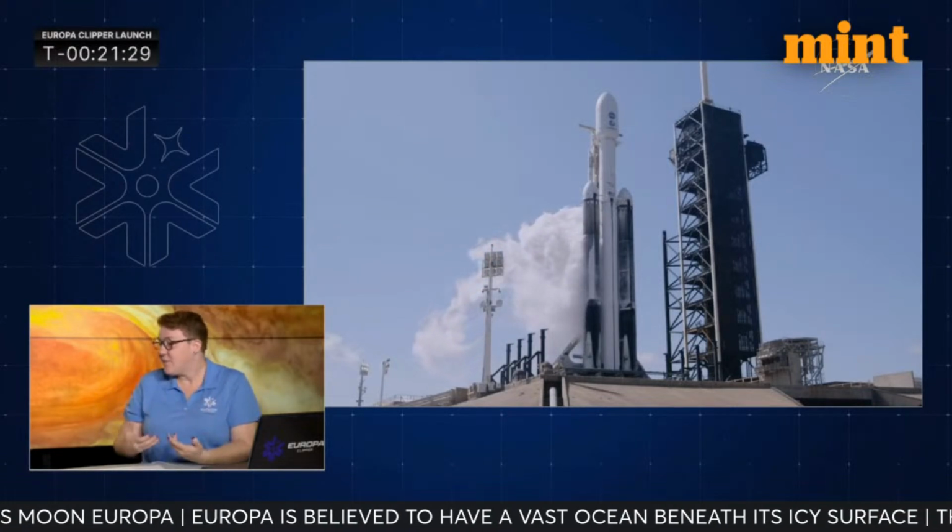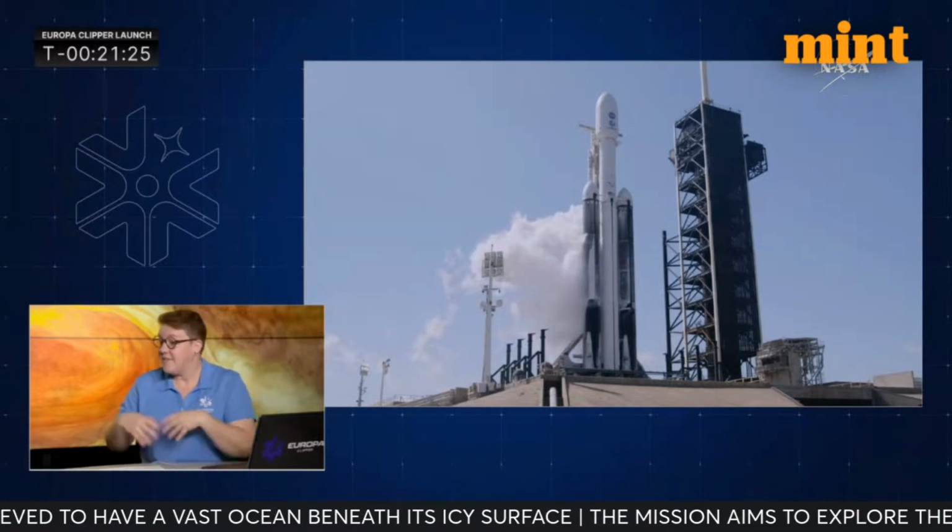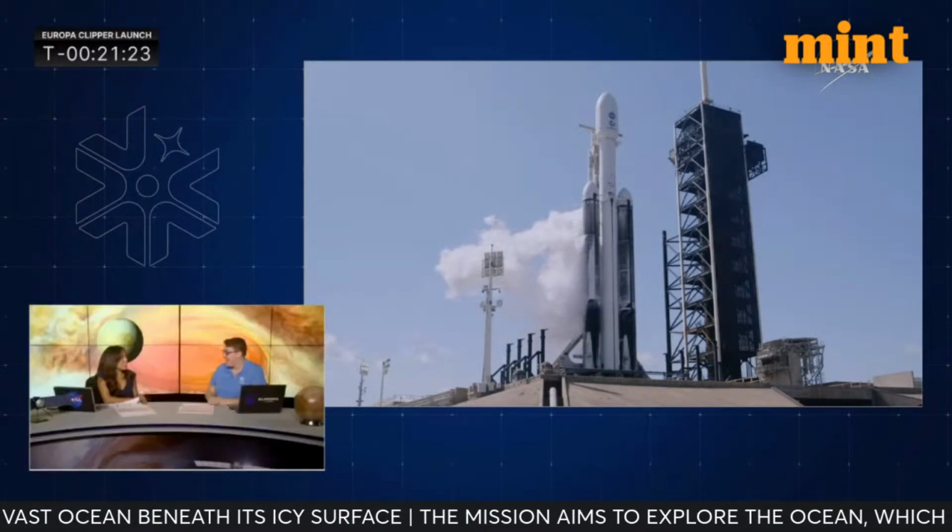And actually, we think that there may be hydrothermal vents on the floor of the ocean, just like there are on Earth, and that's where life may exist. Wow. Okay. We can probably squeeze in one more.